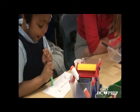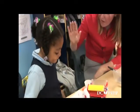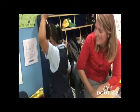Good work, Logan. I love the way you thought through that. Give me 5. You can go get your center stick and go to center.